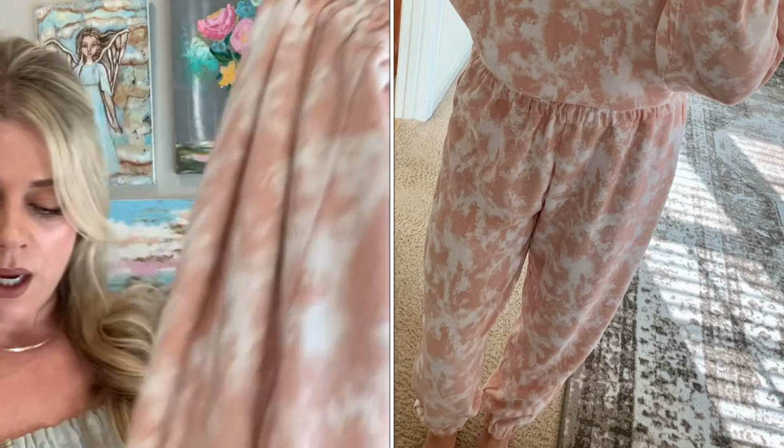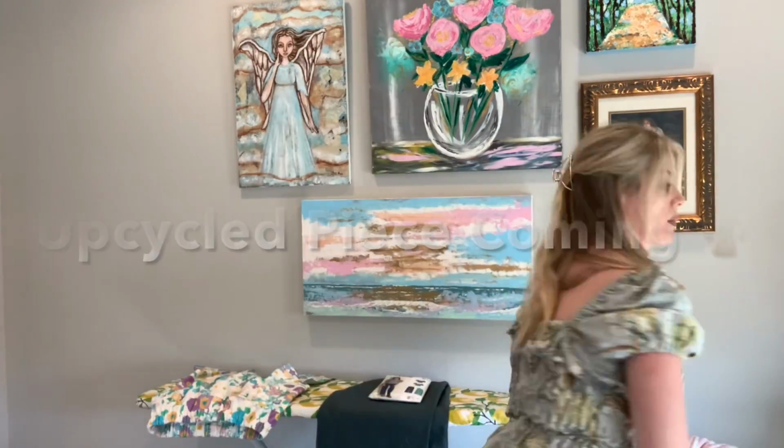I made some modifications just by adding my double layer of elastic instead of one big piece of elastic around it. And originally, if I'm being honest, I had put elastic around the bottom just to kind of really keep it tapered. It was not comfortable to me. I don't know if I made the elastic too small. I ended up removing that elastic, and now I just leave it so that it's a nice wide cuff. They're very comfy, very cozy, and I just love a matching set.